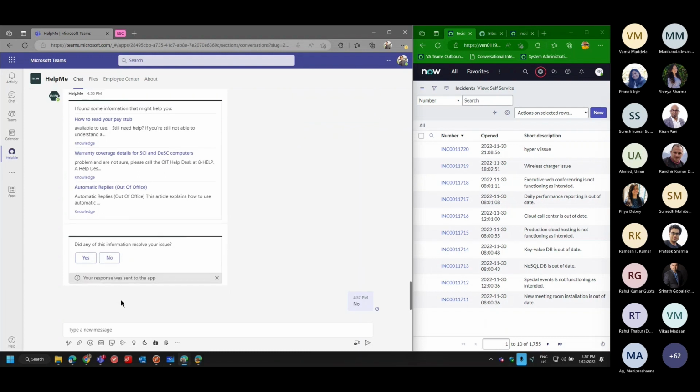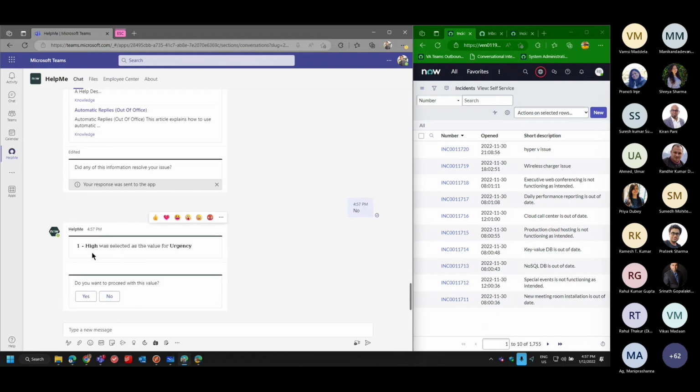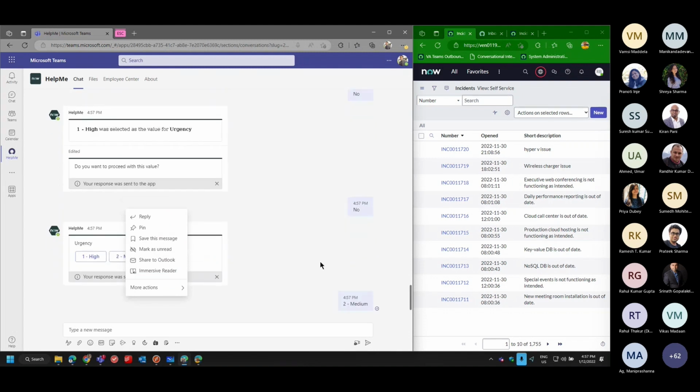Did any of this information resolve your issue? No. It will mark the issue as urgent or high, but you can change it in the flow as well. I don't want to proceed with this value because I can wait for some more time, so I'll say no. Now it will ask me to select the urgency of the issue. I'll make it medium because I have an upcoming project.